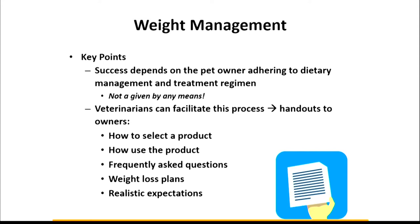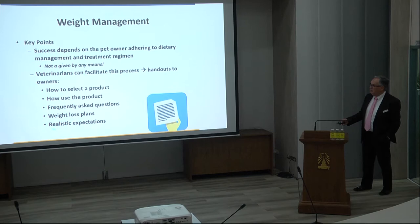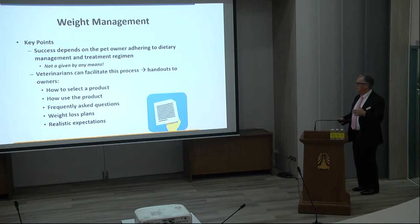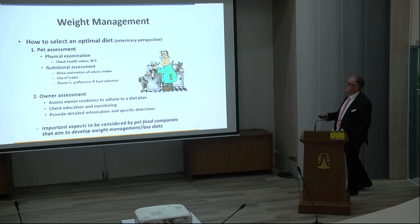And veterinarians can facilitate this process by providing materials to the owners very gently to try to convince them that we should do something about this overweight animal: how to select the product, how to use a product, frequently asked questions, weight loss plans, realistic expectations. So you're kind of counseling the pet parent before you ever make the first move in helping the animal, because the pet parent has to buy into this strategy, and they're not that anxious sometimes to do that. How to select an optimal diet from the veterinary perspective? Well, you know how to do that.